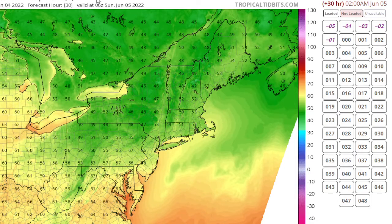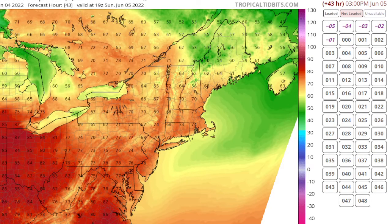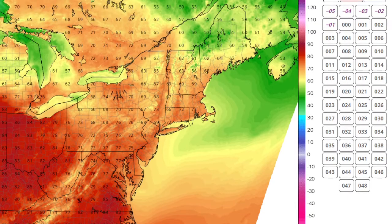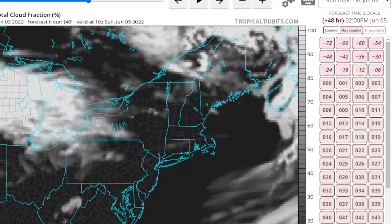And then you see that drier, cooler push of air coming in. Temperatures tomorrow night actually get into the 50s. And then for Sunday, a much cooler day, with temperatures in the mid-70s, which is closer to normal for this time of the year. So now let's go and look at the skies. I have a feeling tomorrow we're going to see some of that haze around as well.